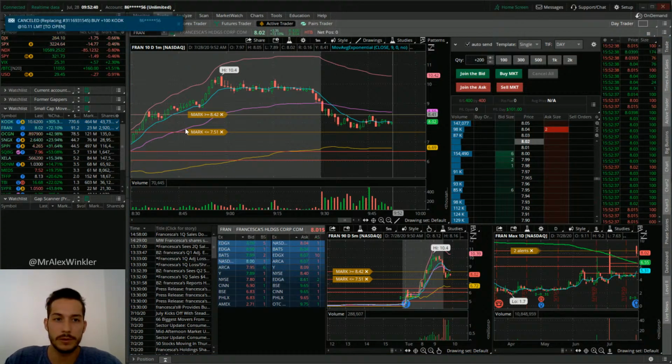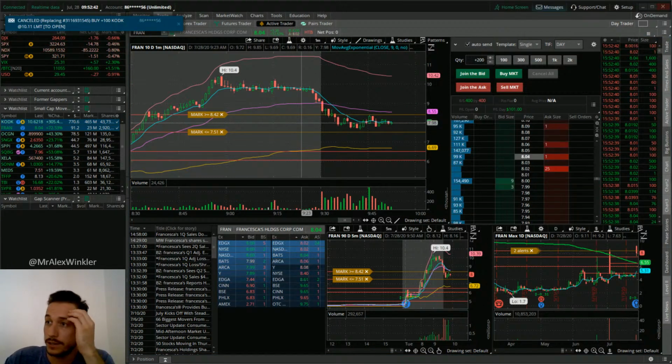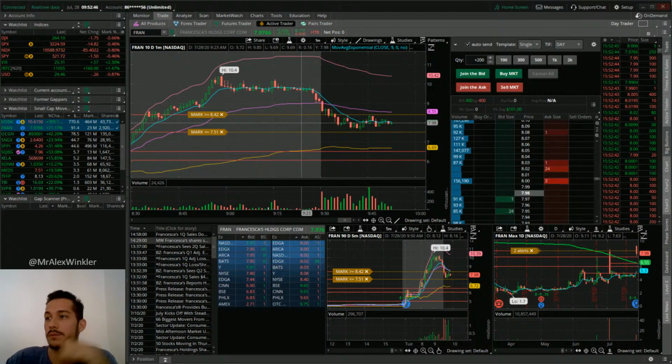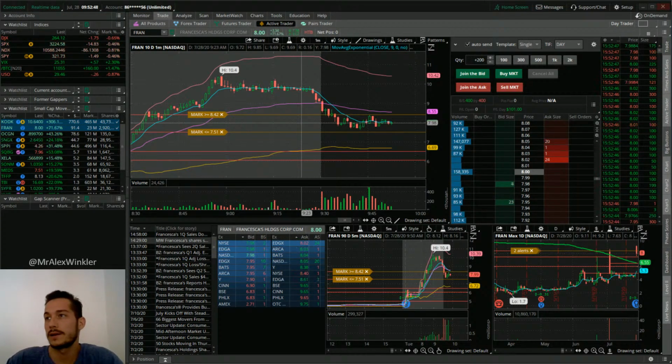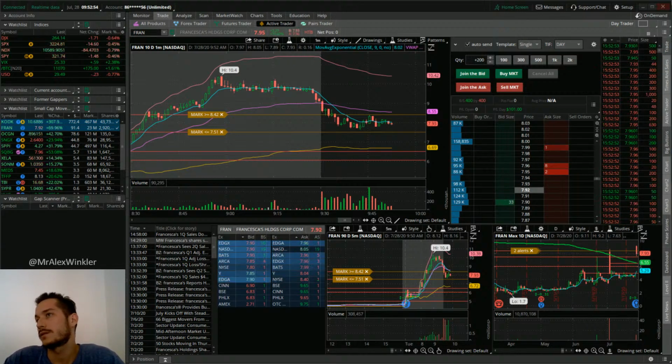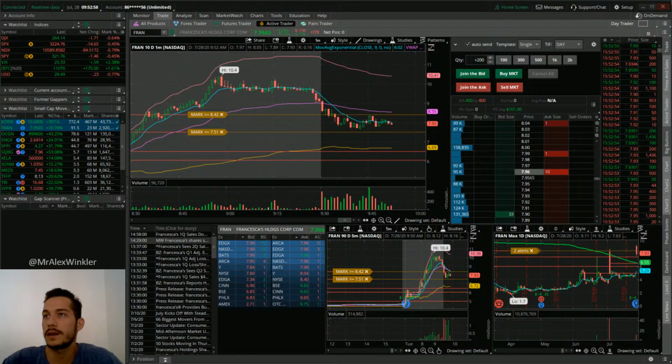I removed my limit order on KODK. I just have a hard time trading something that's up right now 300% without one proper real pullback. So it might continue though. 16%. This could be a really sweet bull flag setup on KODK.